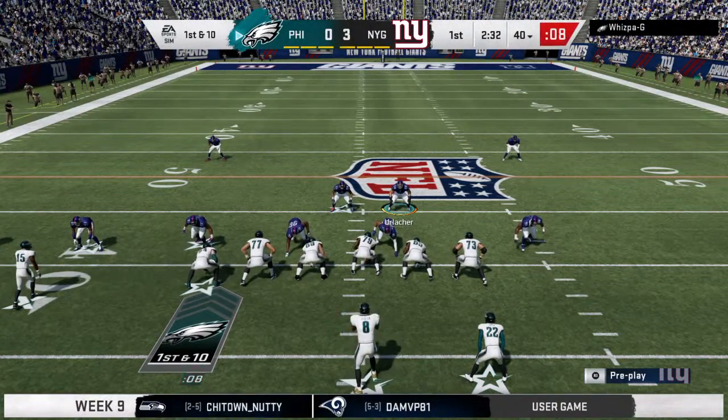Let's go, defense. Hey, man up. Mike, 50.